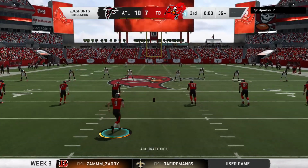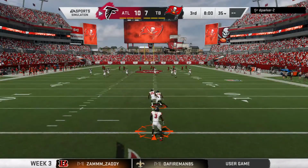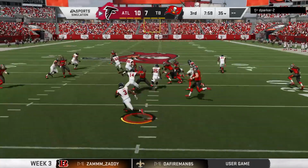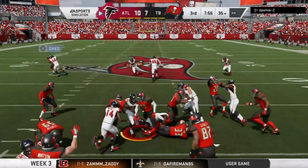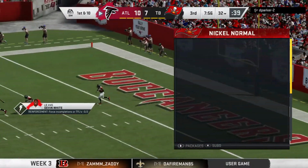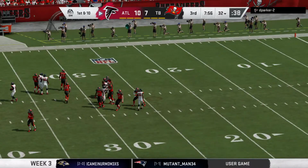The Falcons back to receive. They've got the lead, and they'll get this football as the second half gets underway. This is fielded at the goal line. Solid return, pretty good field position. They'll start at the 32-yard line. The Falcons take over 1st and 10.